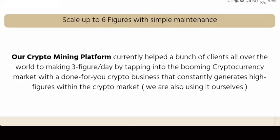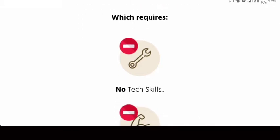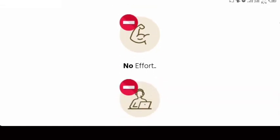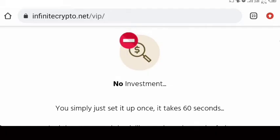And he said our crypto mining platform currently helps a bunch of clients all over the world to make 3 figures a day by tapping into the booming cryptocurrency market with a done for you crypto business that constantly generates high figures within the crypto market. So guys, this is a new platform and a cool way of making money in 2021. As you can see here, they say it requires no technical skill, no effort, no work, no investment. You simply just set it up once and it takes just 60 seconds to set up and you're good to go.